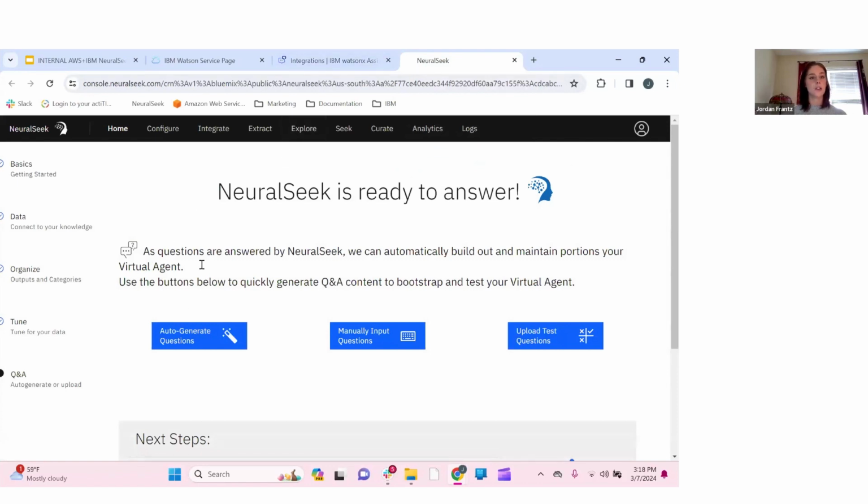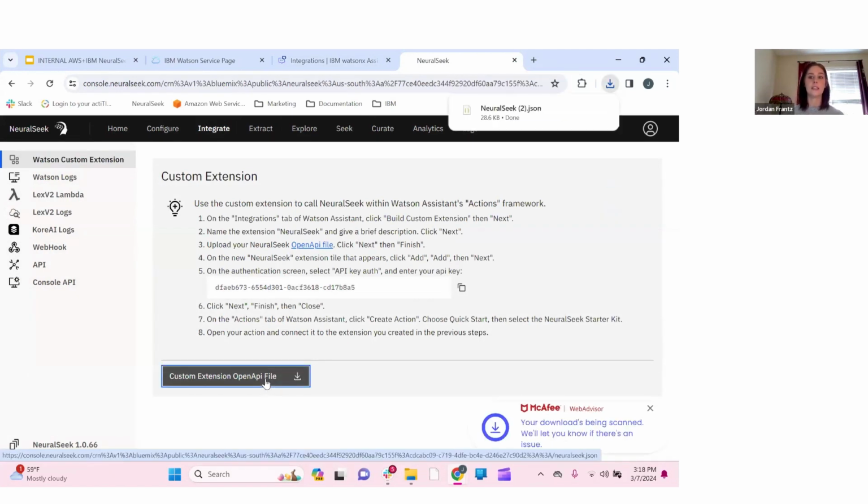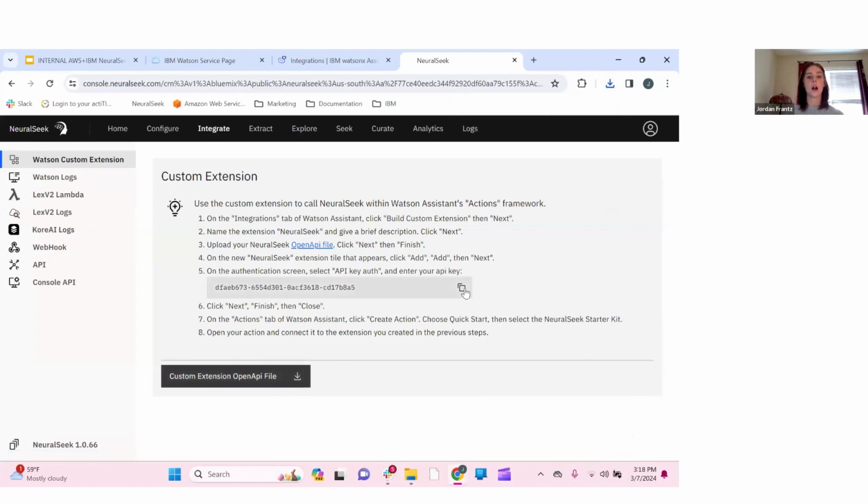And then once I'm back here in NeuralSeek, I'm going to click the Integrate tab at the very top. And on the sidebar, we offer a lot of different options here. And the first one that pops up is our Watson custom extension. This is where at the very bottom, I'm going to download that open API file we'll need. And before I leave this page, I do want to make sure I copy this API key. It's going to be essential in one of our next steps, and it just saves me some time from flipping back and forth.